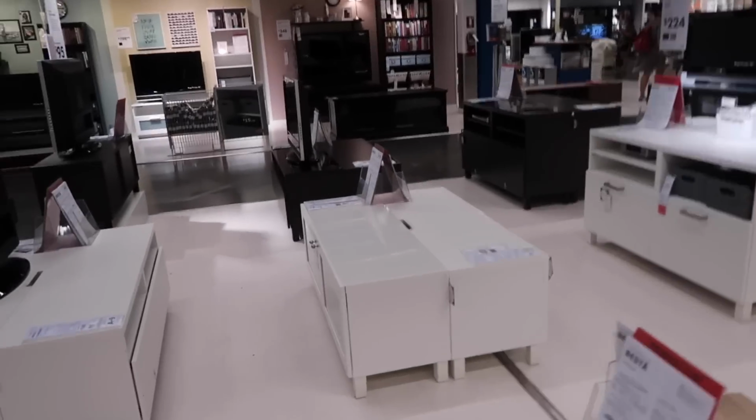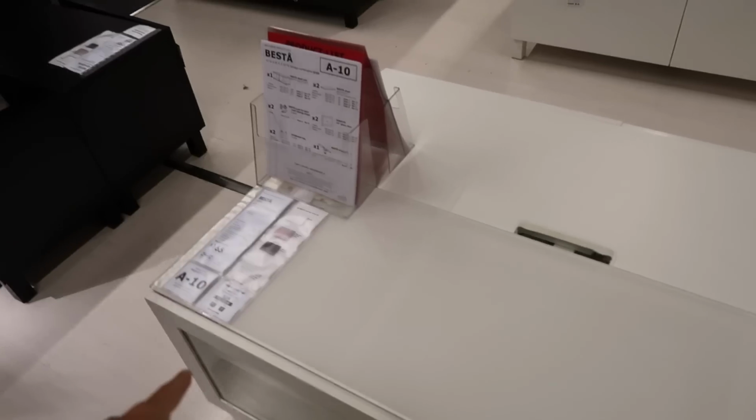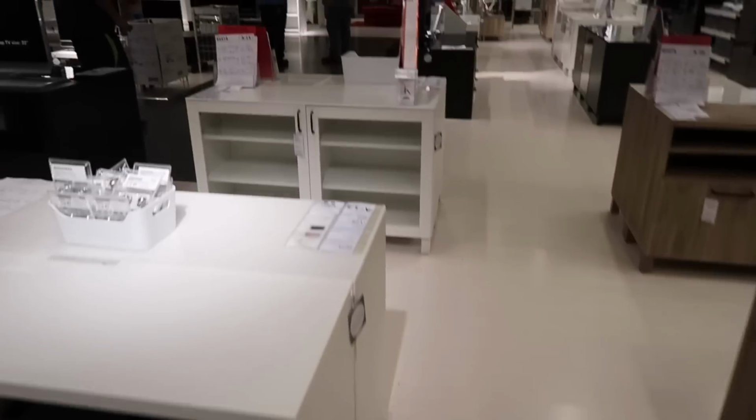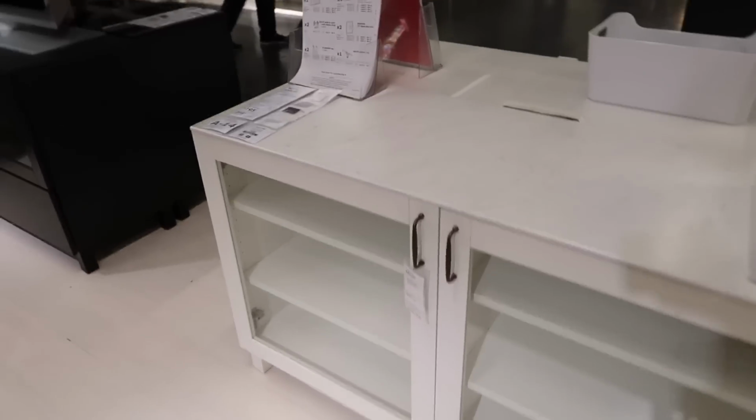Oh, here's some of the other TV stands. This one is still clear though. This is a little bit less than the other one, but I just don't like it as much as the other one. The other one looked nicer. We could go taller, but yeah, it's still clear. I don't want to see the junk. And then this looks too much like a medical cabinet.